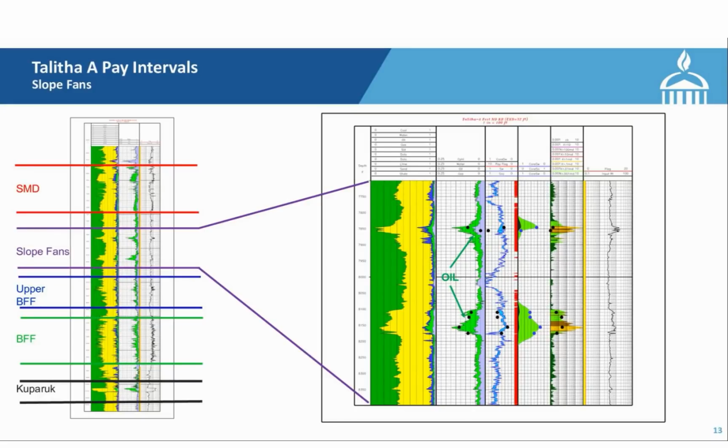The upper basin floor fan and the slope fans aren't even included in the contingent resources that we're showing you today. But as you can see, there's still a lot of prospectivity here with lots of movable oil.